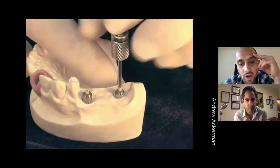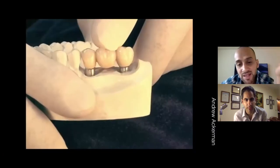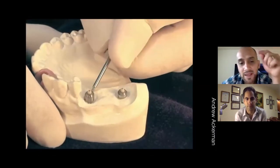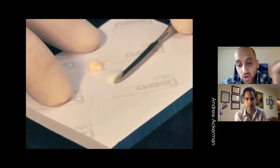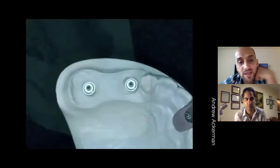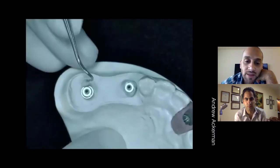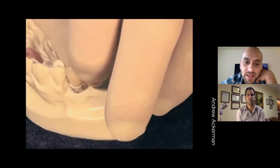So this is a very quick video of how the passive abutment is done in the laboratory. So the prosthesis is done outside of the mouth. The passive abutment is secured with the plastic screws. You can use any type of cement you want to cement the passive abutment to the prosthesis. So cement is first applied, a very thin line coating is applied to the top of the passive abutment, and then the prosthesis is secured.